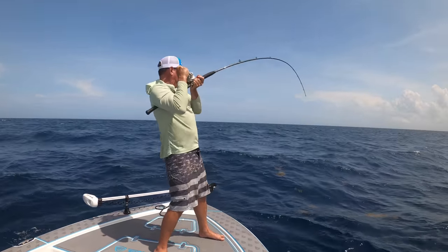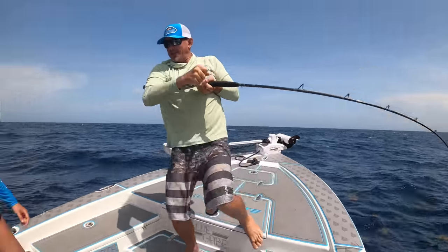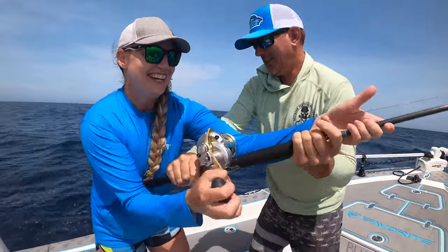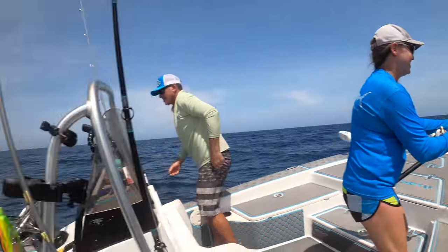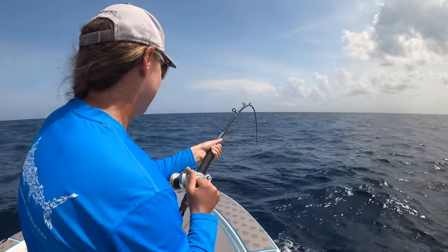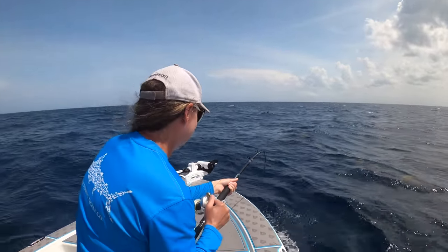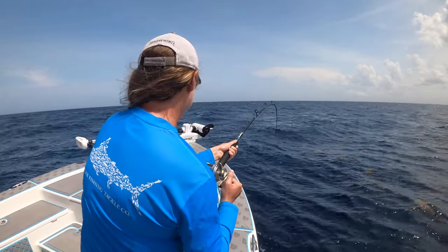Get him out of that wreck, babe. The hard part's over. You got it. You guys, this is our fifth attempt, and we keep getting picked up right in front of the wreck. Oh, that's a fighter. Come on, oh, no, come on.